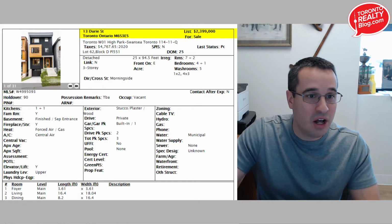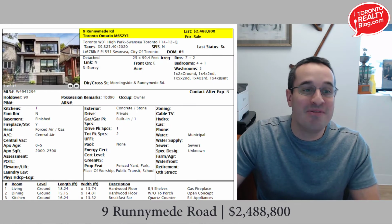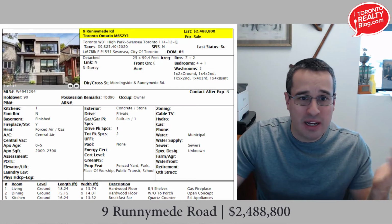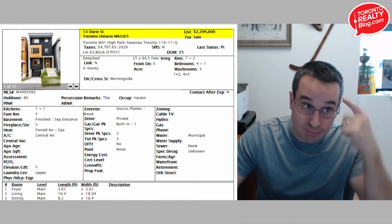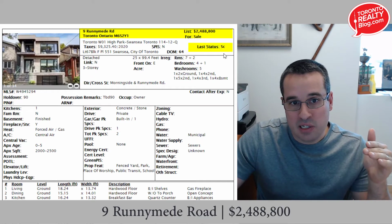That took quite a long time, and I took a long coffee break. Let's move on to 9 Runnymede. Okay. By the way, $2.4 million. So here we've got 2.5. See this? SC, sold conditionally. 2498 was always 2498. Oh, sorry, 2488. They dropped the price $10,000. That's just to refresh it on MLS.